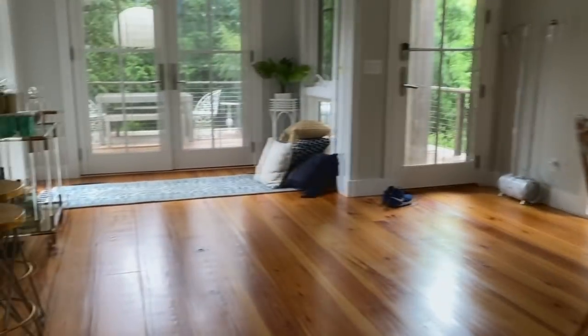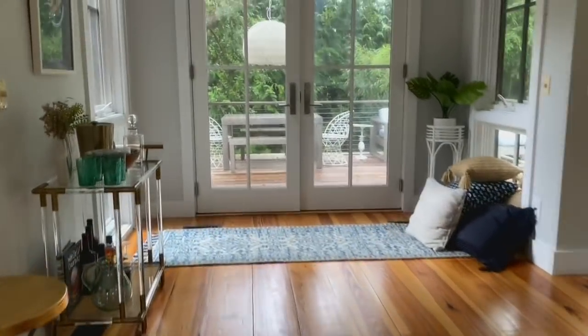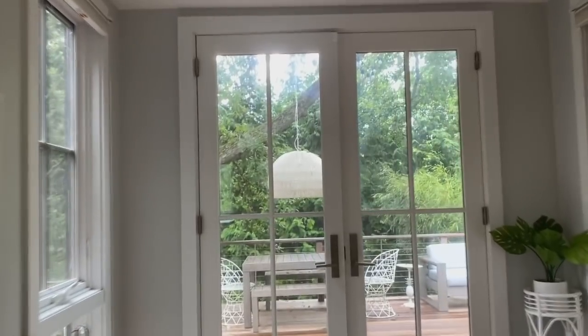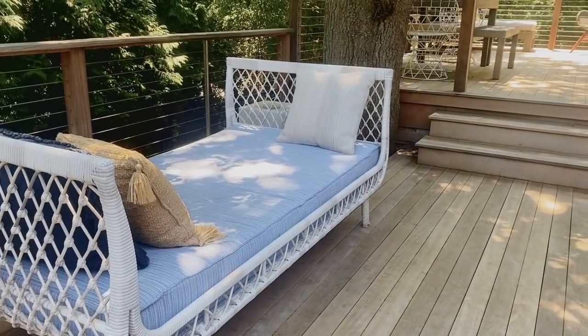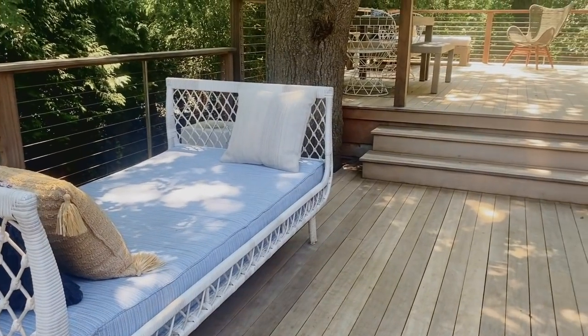So again, your main focus was the dining, living room, and then also outside. So of course, outdoor living is really important. Tell me what you did outside here. There was a built-in bookshelf on what's currently the wall where our French doors are that leads to the outdoor space. So we took that bookshelf down, installed these beautiful French doors, and there was nothing in the back. So we completely built the deck from scratch.